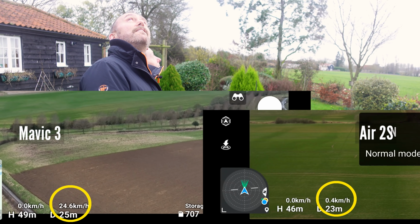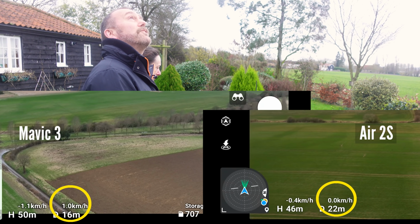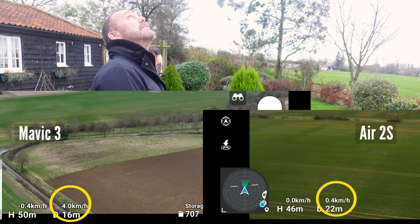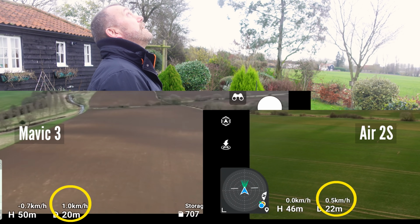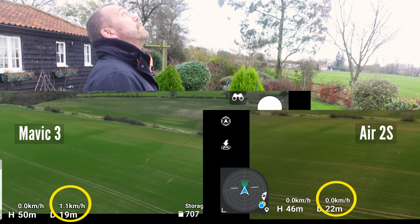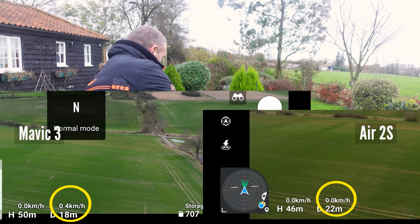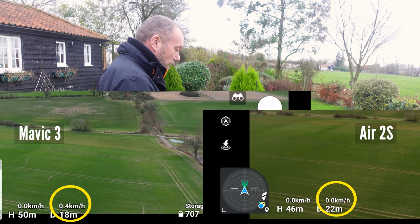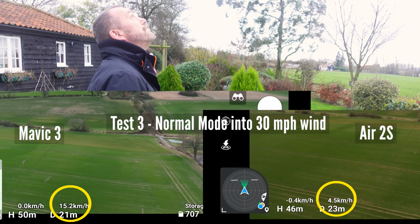I have to say, there is no doubting the power of the Mavic 3. I always thought the Air 2S was a brilliantly strong flyer, but the Mavic 3 is just like it's not even windy. Right, now we're going to flick it into normal mode. Flick it, you're in normal mode as well. Great. Okay, so right stick forward, 3, 2, 1, off you go.